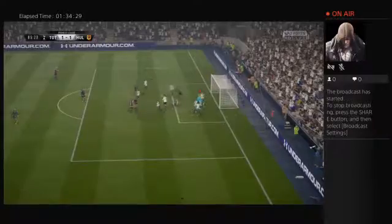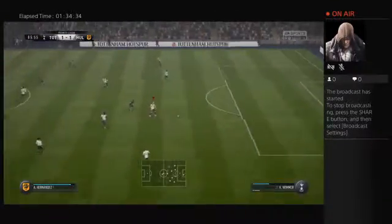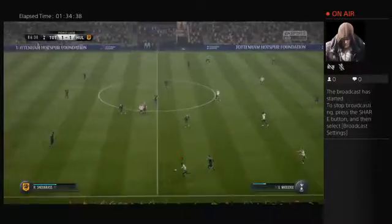Hernandez! Another good effort. The team really battling to take the lead. At the moment, it's still all square. Time is ticking away here. 4 minutes to go.